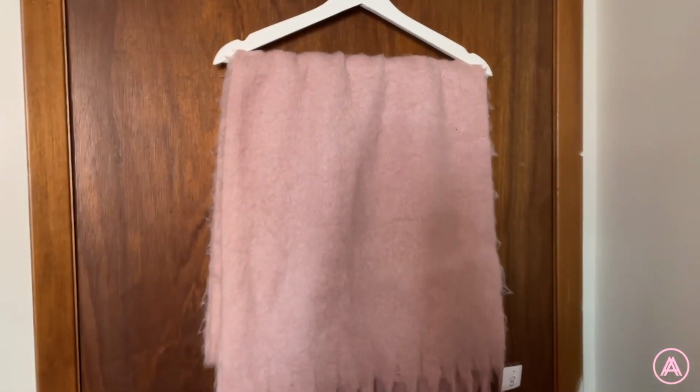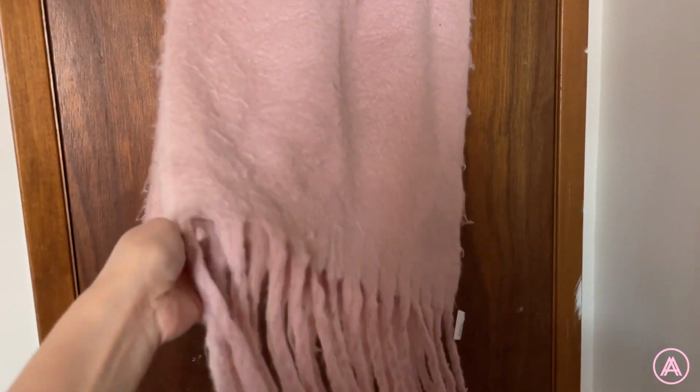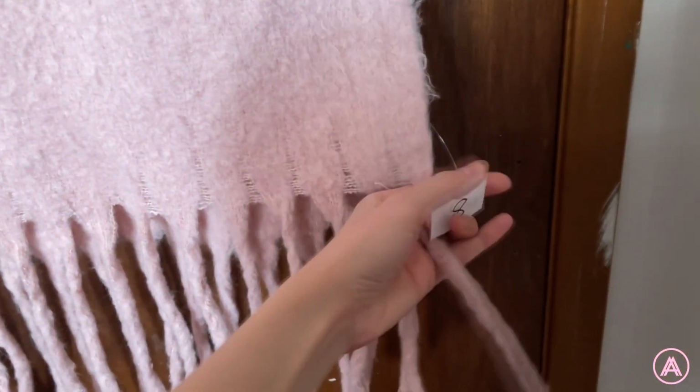From the Wildlife Thrift Store, I found this lush scarf. Really love the color and the little tassels here at the bottom. And I feel like, well, it feels like cashmere, and I got it for $8.